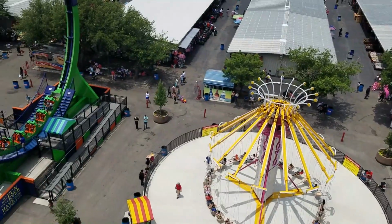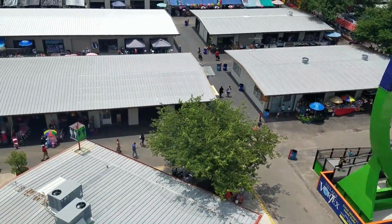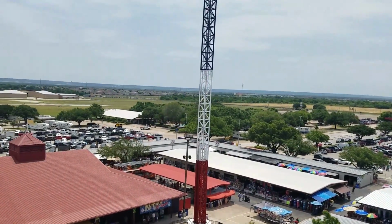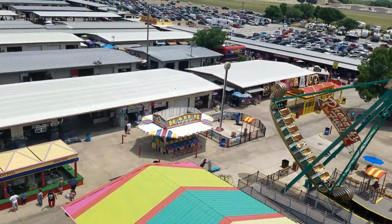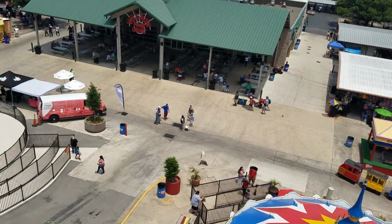You may not have a lot, but still pretty neat. That thing goes a ways up though, right there. See the ship. They have these little trains you can ride all over the flea market for your little kids.